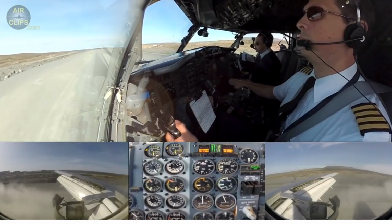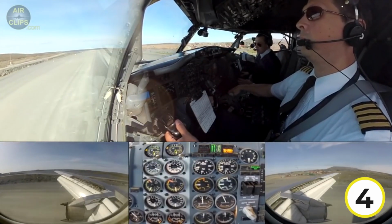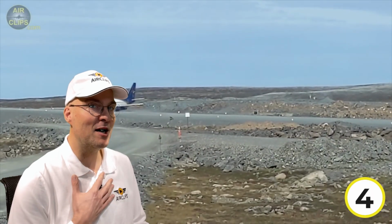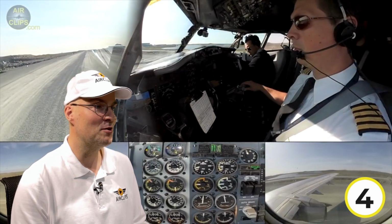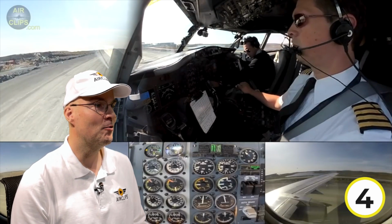60 knots. Oh, my heart is still skipping a few beats when I look at that today. I was sitting in this aircraft obviously, and it was an awesome experience. Really, really cool.